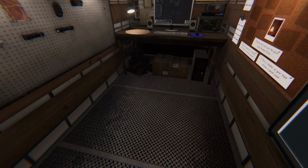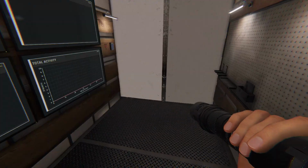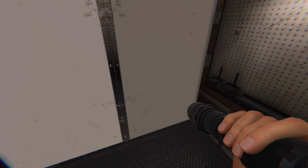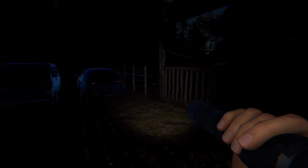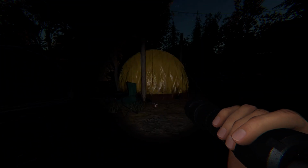Alright, so we're going to take a look at the actual Maple Lodge campsite. I'm going to take along a strong flashlight. I've made the ghost friendly, so I don't have to worry about hunts. See, you pop out, then you go to the right, and you've got the entrance. So here's the entrance area.